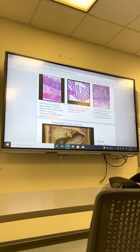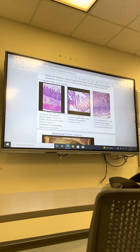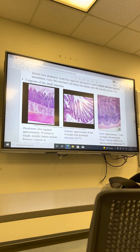Remember I said that most of the regional changes can be found in the submucosa. We were talking about the different histological layers of the digestive tract. Does this sound familiar to anybody? But I will show you here what we mean by that.